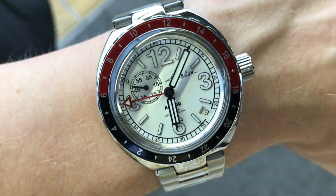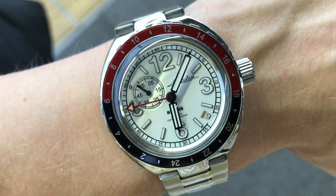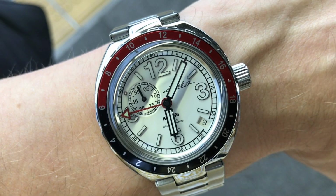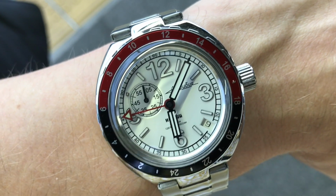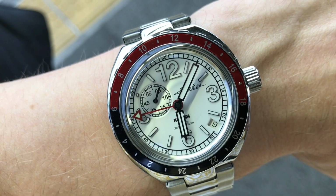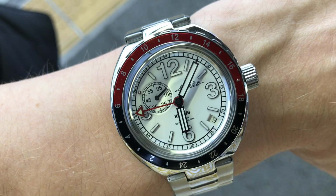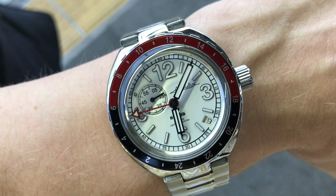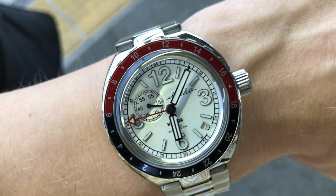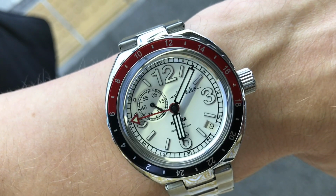Random Vostok point number 5. So the 24-hour hand is connected to the local hour hand. And so that means obviously that you need to use the bezel to get any use out of the 24-hour hand. Because they're inseparable, like on, say, a GMT Master 2, it makes it kind of difficult. So if I want to, say, set this watch to the time in Europe, that's kind of hard. I got to find out what time it is in Europe, or do a lot of math in my head to figure that out.